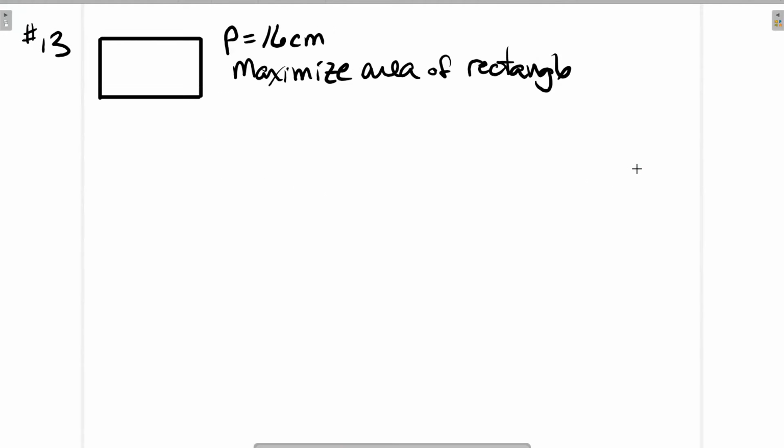Question 13. What is the maximum area of a rectangle with a perimeter of 16 centimeters? Again, using my improvisational rule of saying which shape is closest to a circle, a rectangle that is closest to being like a circle is in fact a square. So by knowing that you're going to maximize the area by having a square, then it's just a matter of figuring out what's the side length you would have for a square that has the same perimeter as this rectangle.